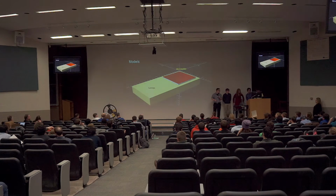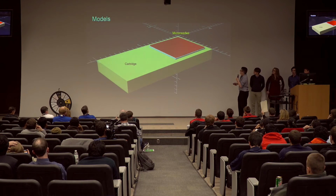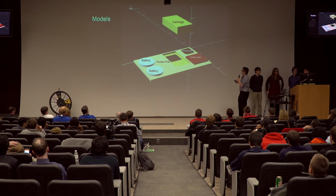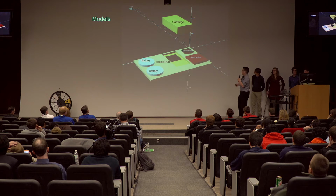Next. So this is a quick model of the cartridge. It's got a lot of microneedles here, as you can see. This is just the standard cartridge. Go to the next slide. This cartridge will be placed on the chip. Now, this is being the chip, not the actual Tegaderm patch. The Tegaderm patch would be below it.